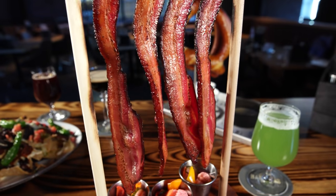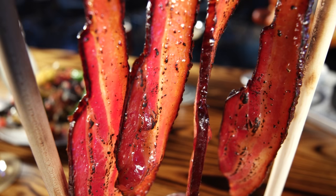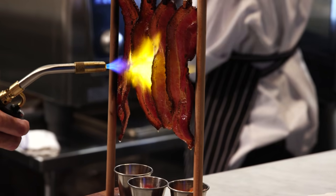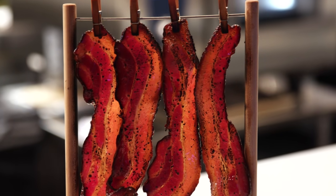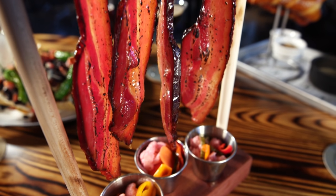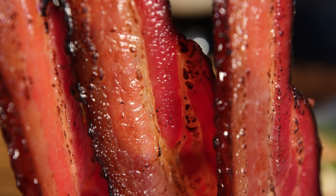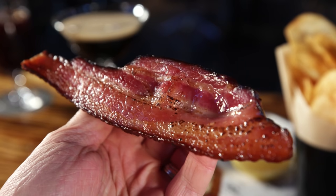Take, for example, the clothesline smoked bacon. It's a thick cut of pork belly that is hanging, and then we torch it to order, and it's glazed with black pepper and again maple, so it's spicy and sweet. It is a wow factor. It goes out to that dining room and everyone's head turns, and about 10 minutes later we have about 15 orders as soon as one of those goes out, and it's delicious.